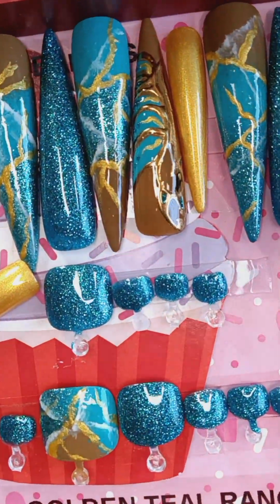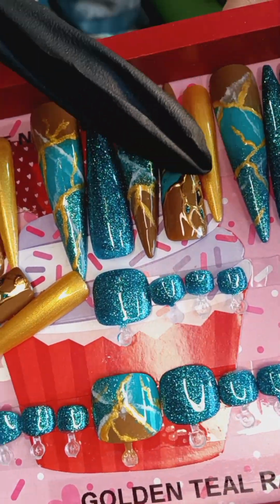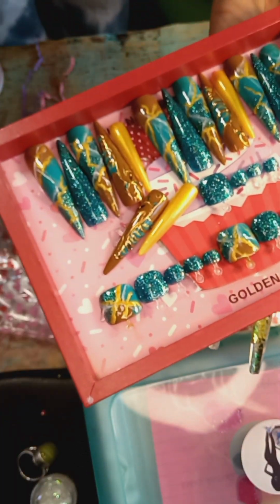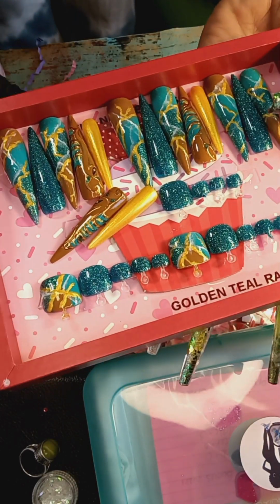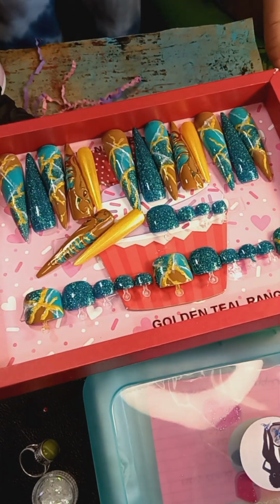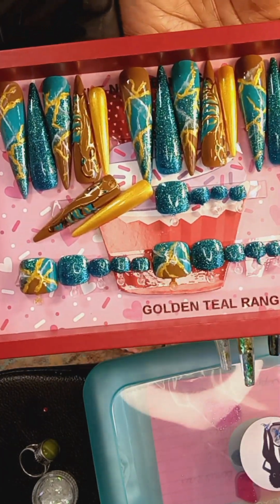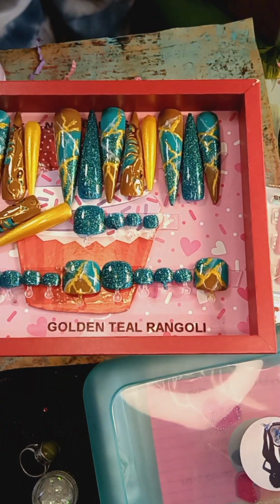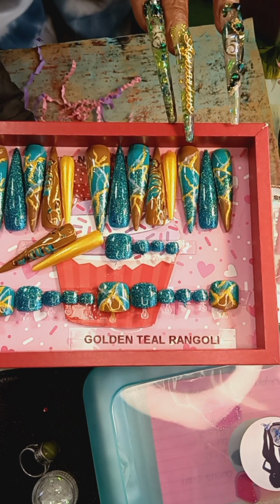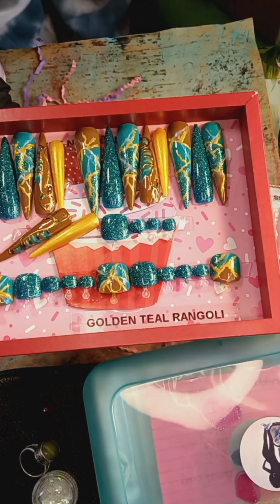So, y'all, okay, hold on, though. Do y'all see that peacock? Oh, my goodness. I don't even think I realized it was a peacock at first. And then when I realized it was a peacock, y'all, I lost it. I'm sorry. Excuse me. I'm so sorry. But I lost it. I cried. I was like, what is this? She for real went all the way out.